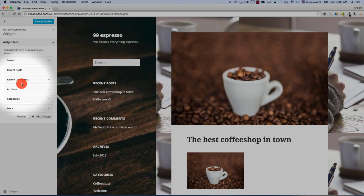Widgets are special functioning units, like a search, or if you want to show people recent posts, recent blog. There are millions of widgets available in WordPress. Let's take a look here. This is the widget area, which is referring to this part on the left here. So the first widget is search. And you can see that search is the first thing on the top here. And this is the arrangement of the widget.